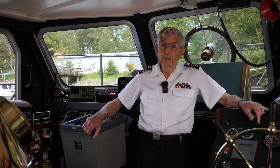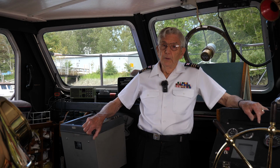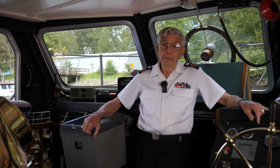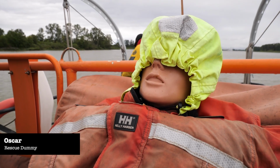As far as our search and rescue capabilities go, of course, it's a great search platform first. We can have a lot of lookouts in the search. We've got big searchlights that can help at night. And we can stay out there for a very long time. We can also pick up a lot of survivors if we have to. We could probably get close to 100 people on here.